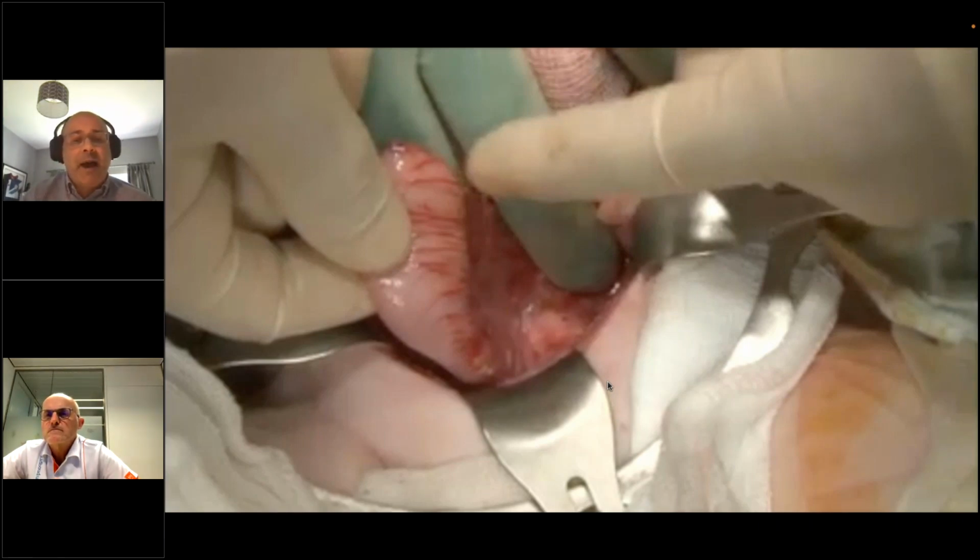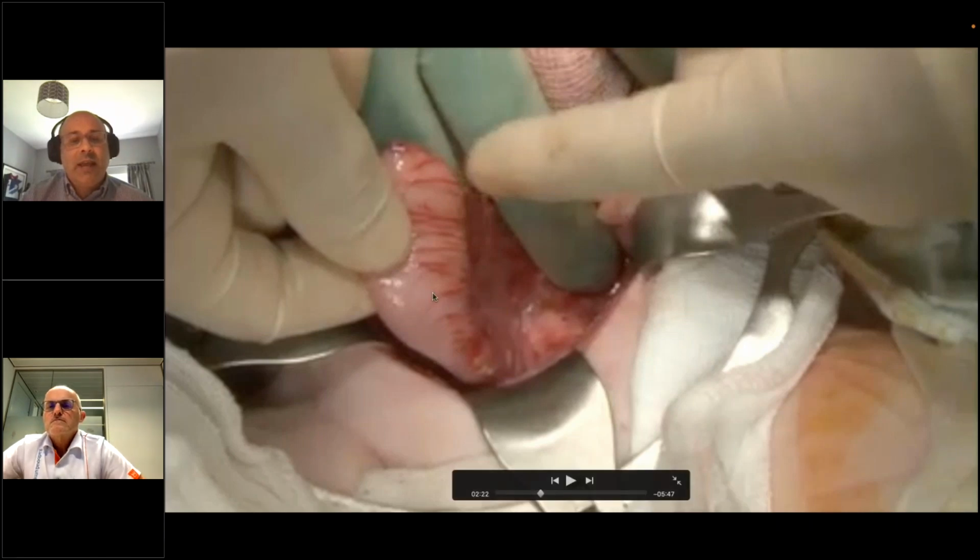Now this is a downstream bowel. You can see the transition zone here, and you can see the abnormal markings down there.